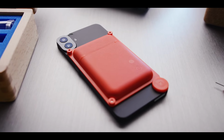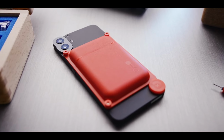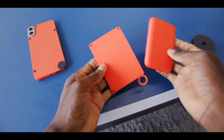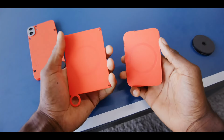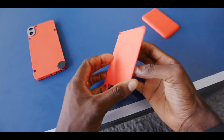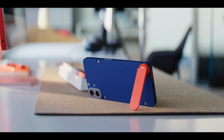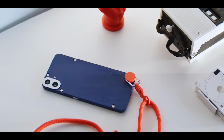The wallet accessory consists of 2 parts: a plastic panel with an embedded MagSafe-like magnet and the actual wallet. Interestingly, I found that I could attach the phone with this magnetic mount to a MagSafe charging stand, even though the Phone 1 doesn't support wireless charging. You can also use the kickstand or the lanyard alongside the wallet.